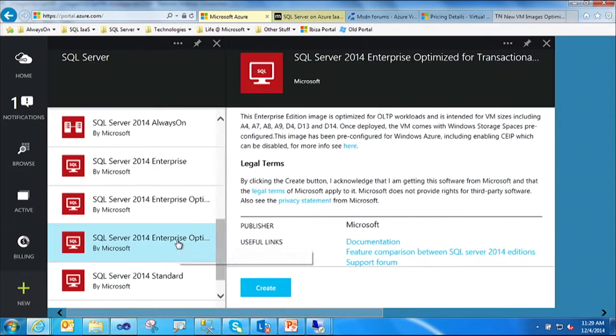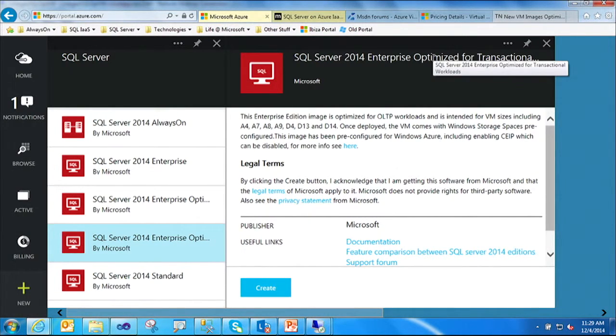So if I click on this one, this is the 2014 Enterprise image optimized for transactional workloads. So if you have an OLTP workload, you have a lot of concurrent transactions that you want to execute in the system, this image basically will give you the best performance out of the platform, right? And it contains already many best practices that SQL Server has recommended to customers for a long time. You get a description of the image, so you know what to expect.